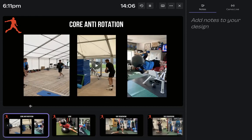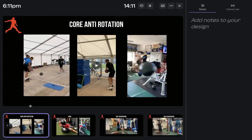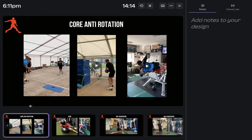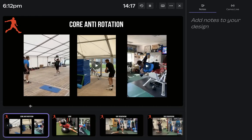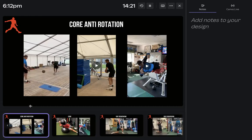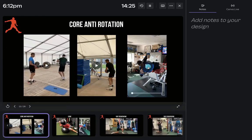Then we move on to some anti sort of rotational core work here. So if you see on the left there, we're in a bowling position and he's having to accept the ball and hold. Okay, so this is really good for that reflex core, getting holding, then the last one slamming forward.